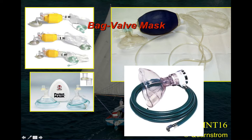I do not like this sort of a respirator. This is a variety, and they're way more expensive than the bag valve and mask. There's a button here that you push on, and it's hooked straight up to your oxygen line, and that button then inflates their lungs. Take your hand off the button, and when they exhale, it's released, and then you push the button again.